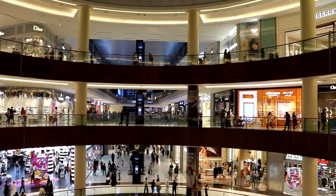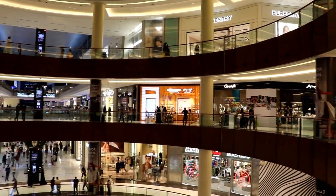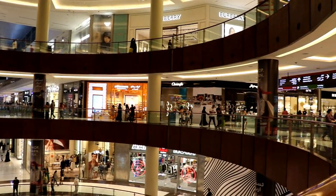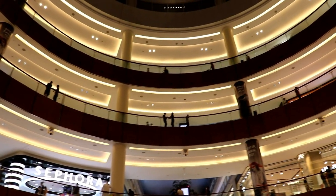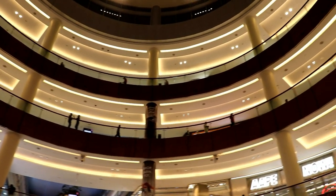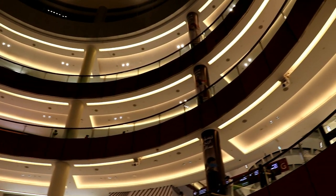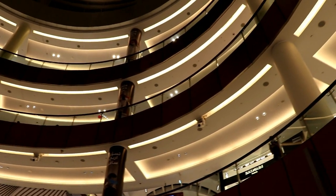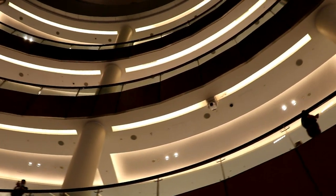The mall has four floors. It is located in Dubai downtown, adjacent to the tallest tower, Burj Khalifa, where I'll be taking you soon. We are actually not allowed videography inside the mall without an official permit, so I'm definitely not going to breach the mall rule. So without further delay, let's move towards today's main video, Dubai Fountain.